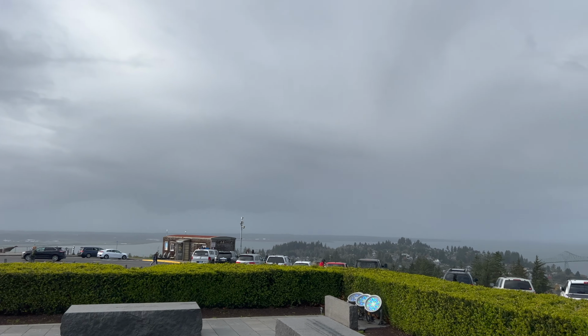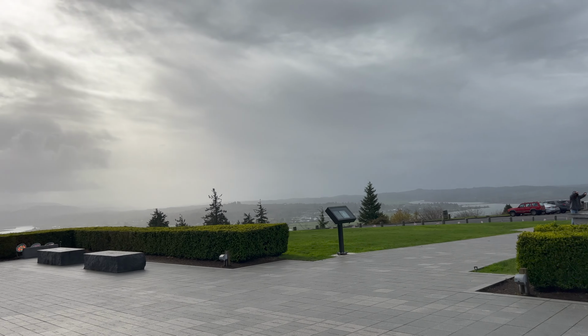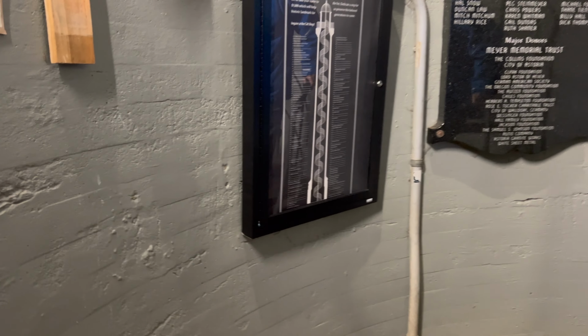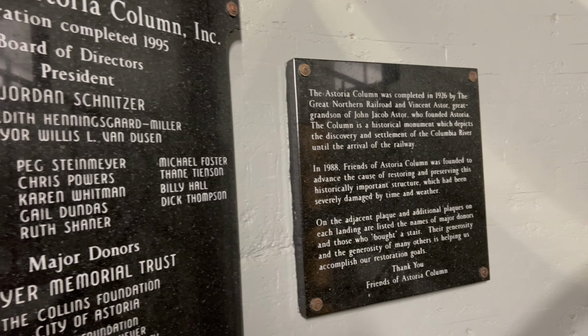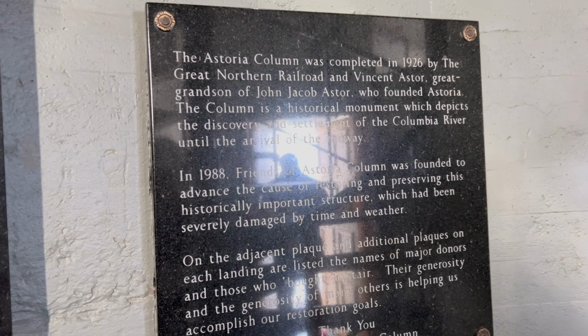Wow. There's supposed to be 164 steps, and I think I read this was built in 1926. Here we go. Built by the Great Northern Railroad and Vincent Astor.